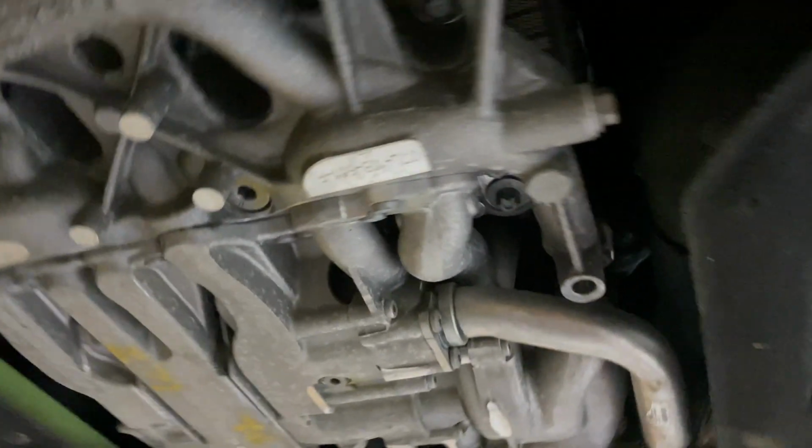Transmission, well, no, that's not the transmission. This is the engine. The belt is right there, very easy. The panel comes right off, easy to change. Very nice and clean, no leaks whatsoever. Suspension's looking good over here. Everything on this car is looking solid.